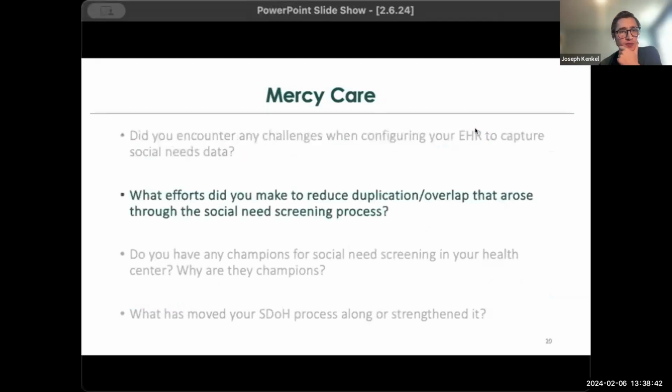What efforts did you make to reduce duplication or overlap that arose through the screening process? So that really is looking at all of the screenings that we're doing and making sure that we are not asking the same questions to our patients over and over again. And that's just part of the kind of care that you have to deliver to patients, right? It's to not ask them the same question, to make them feel like you are listening as a care provider.